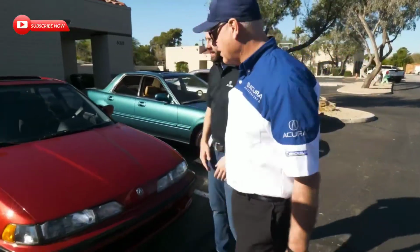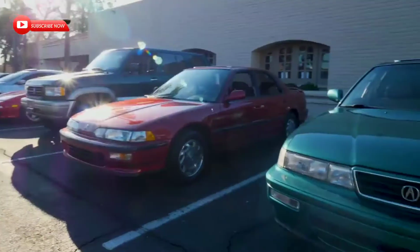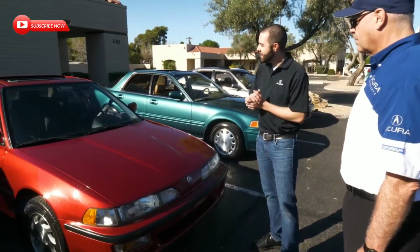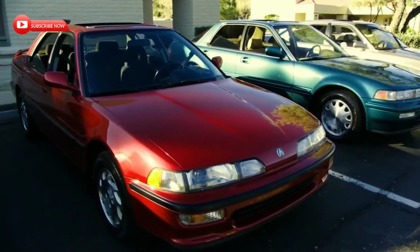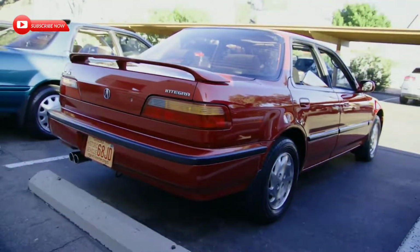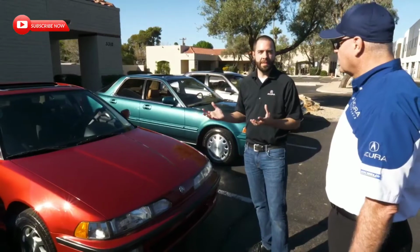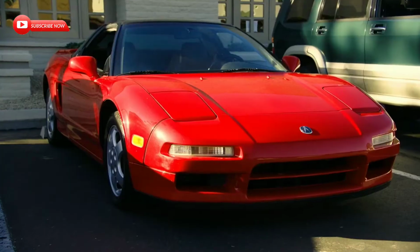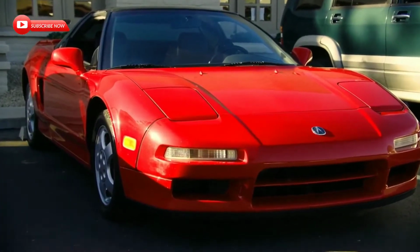So this right here is my 92 Integra GS, and unlike my other cars, this one's actually a low miler. This is 73,000 original miles in Torino red. It's a GS trim level with a 5-speed manual. Of all the cars, it probably feels most true to its original 1992 upbringing. There's no denying that I would love to own one of every model from every year in the 1990s. And of course the iconic first-gen NSX.